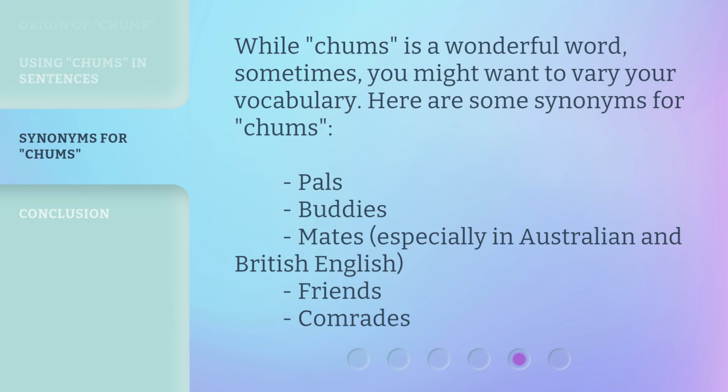While chums is a wonderful word, sometimes you might want to vary your vocabulary. Here are some synonyms for chums: pals, buddies, mates, especially in Australian and British English, friends, comrades.